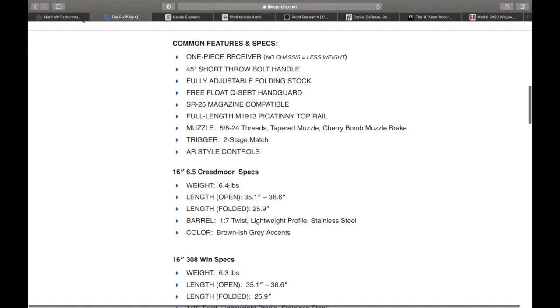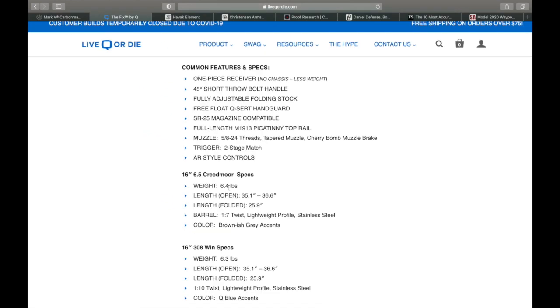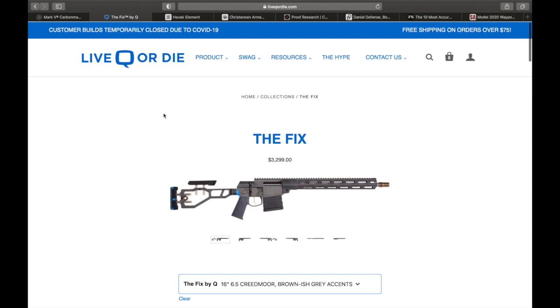That being said, as neat as this is, it's got a really custom design on the action and whatnot. But it is in a chassis, and I'm definitely a stock guy. I just prefer the feel, so I'm not sure that this is going to be a viable option, though it is a really neat gun. The price point on this is around $3,300.